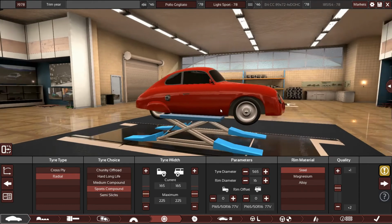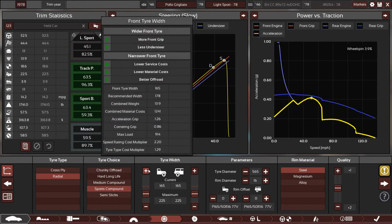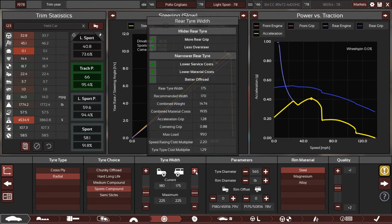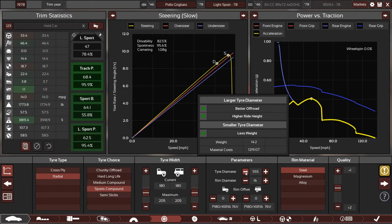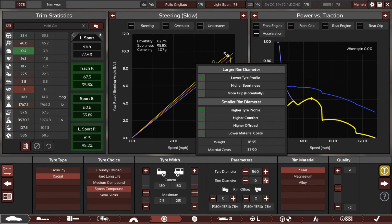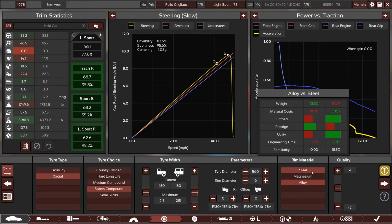Go to larger rim. Significantly larger. Wider tires. Stick to 180s. Reduce the diameter. Yeah, I think we're going to stay to 16s. And go to a magnesium rim. And go to an alloy rim. Alloy will be the lightest weight.